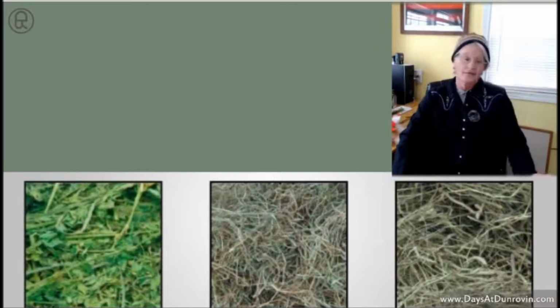Bonnie and Clyde have to have soft hay. That's why we give them a grass mix. You can see from the photos that grass is a lot softer. It's easier to chew, easier to swallow.